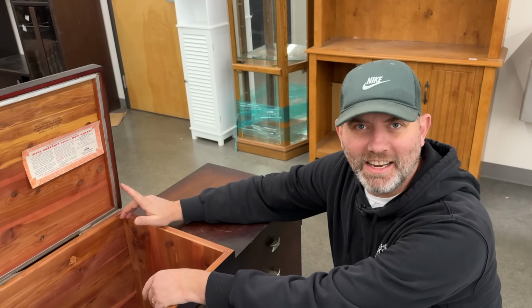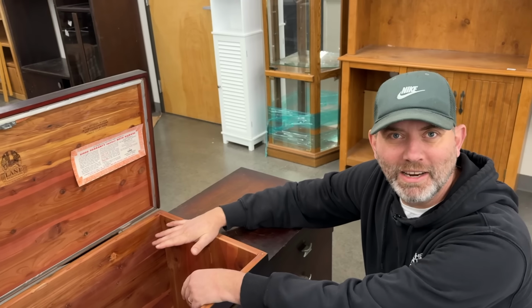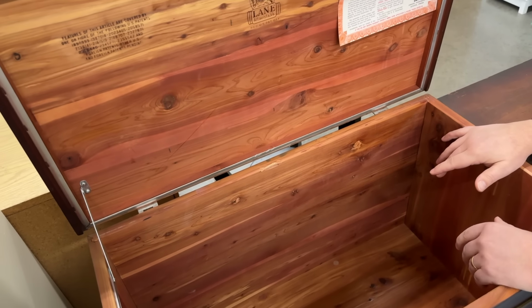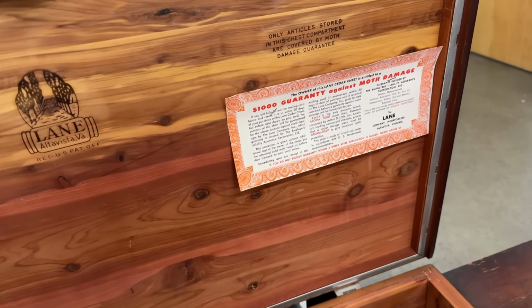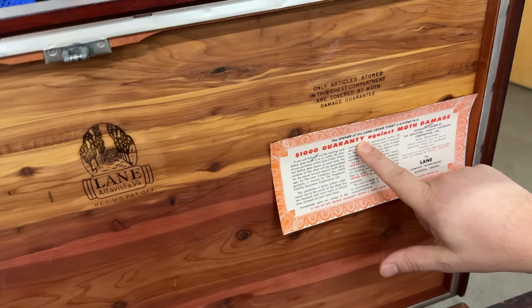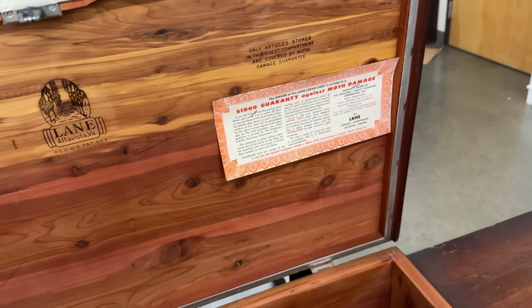$1,000 is a lot of money. It is a lot of money. And what is going to be in here that's worth that much? Pendleton blankets have always been worth a lot of money, so maybe like 6 Pendleton blankets. They put a crazy number on it just to be like, this is how much we'll guarantee it. That's awesome. Is it two E's at the end? That sure looks wrong to me, but don't ask the dyslexic person that stuff.